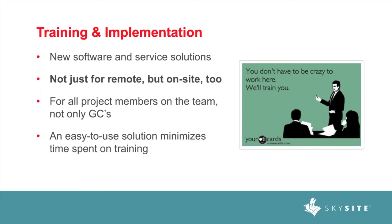Like we've been saying, it's hard enough to build a building and get it done on time and on budget, and then have to mess around with some complicated software where you don't know what to do and don't know what to push, and it takes too long to actually update the drawing set, things like that.